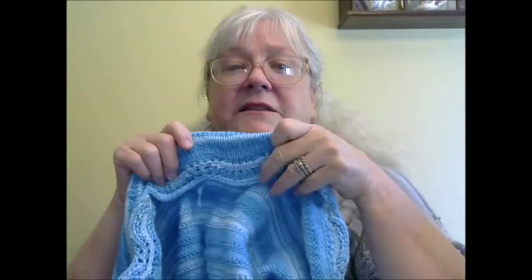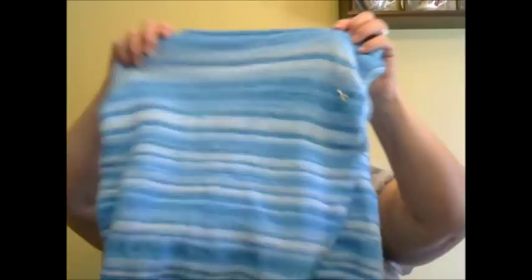I'm going to try to continue sort of in this pattern by increasing and decreasing. I like the ruffled edge here, so I'm going to do that so that it keeps that same shape, but definitely it needs to be longer. Hopefully I will get finished today. This is Friday, so next week you should see a finished object here. So that is my one semi-finished project.